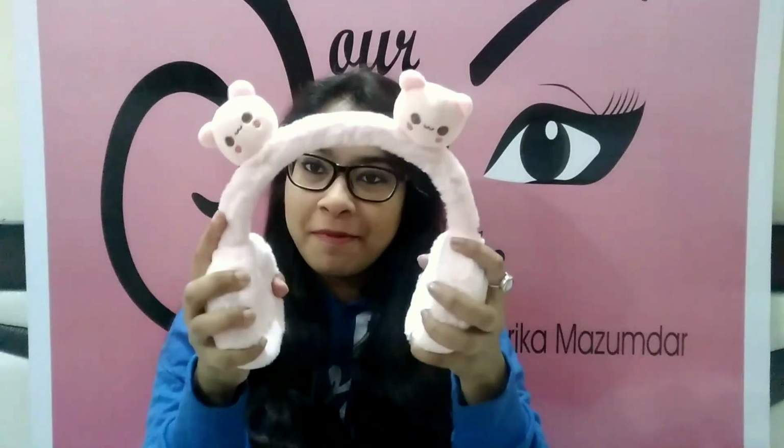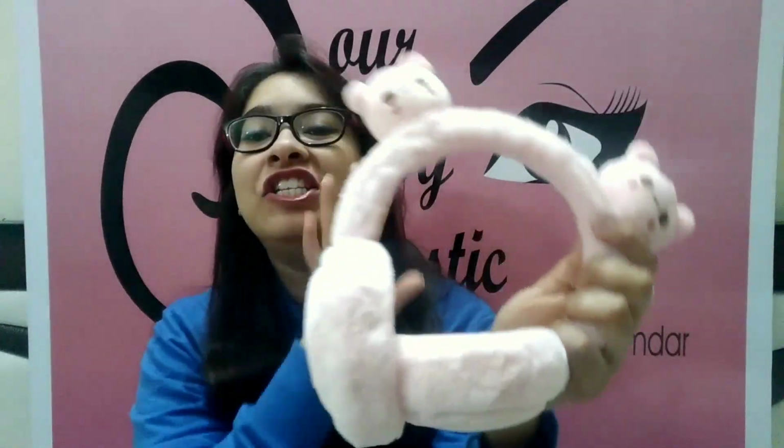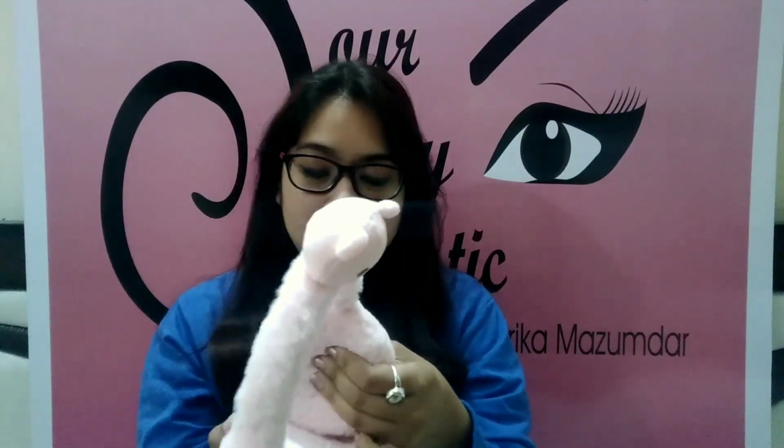And this is my favorite product from the box. I know it's very kitty. This is an earmuff which has teddies on it, and you see how cute that is. Oh my god, it blocks most of the sound. It is so cute. I totally, totally love this. The teddy thing is extremely cute. I am in love with this. Totally in love with this.